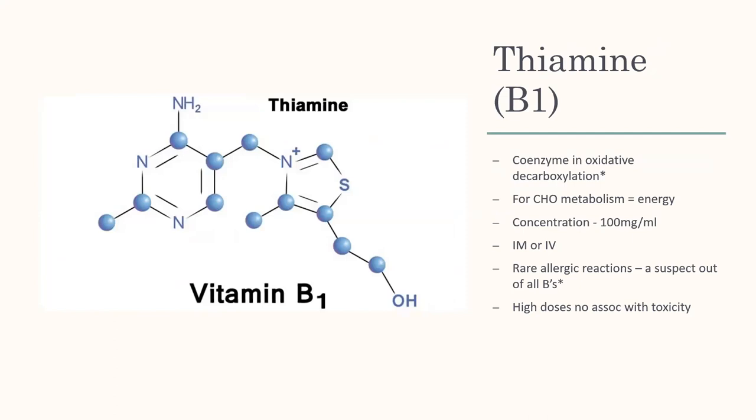Let's start with thiamine, B1. B1 is a coenzyme in oxidative decarboxylation, meaning the removal of the carboxylate group and thus forming CO2. And it's used for carbohydrate metabolism, for energy. And when you buy it in vials, it's usually 100 milligrams per mL. So it can be given IM or IV.